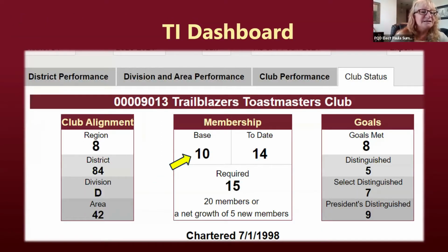All right. So on this, you see this is part of the dashboard, and it shows you the club name, the club number, the division, and the area, and it gives some more details. So looking at this, can anyone tell me, just shout it out, what's one of the first things you notice? Let's look at membership. Membership. Okay, go ahead. Good. Okay, so what are the numbers? What do they mean, Norma?